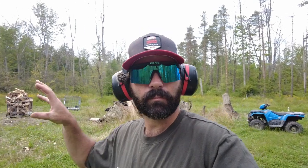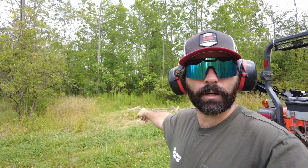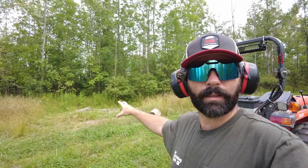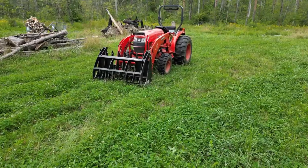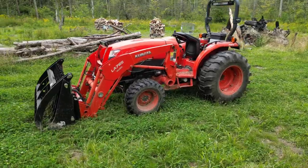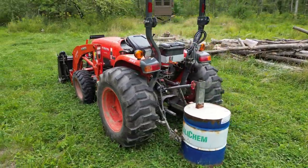So, log pile, that needs to move. We're gonna put it right over here. You can see I got a runner there and a runner there. That's where I had that pile of logs that George and Cam came over and helped. That'll be out of the way. We're gonna use the Kubota L4701, the Grapple, and hopefully get some of this stuff moved. I don't think it'll take long, but I've been wrong before.